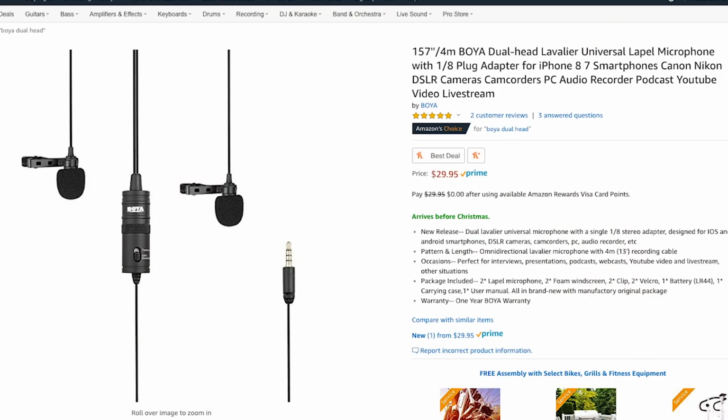But if you are recording an interview maybe 10 or 20 feet away, a shotgun mic or the mic on your camera is not gonna cut it. You need a lavalier mic. It's gonna sound great. They also make a dual head mic for like 30 bucks. Just clip one onto each person and boom, you've got great audio quality very inexpensively.